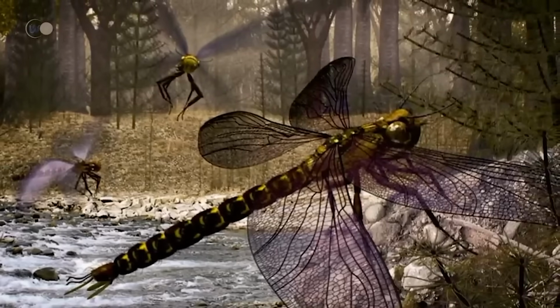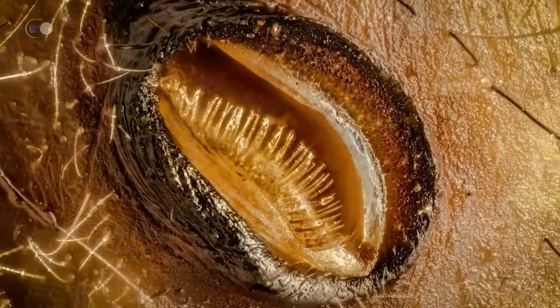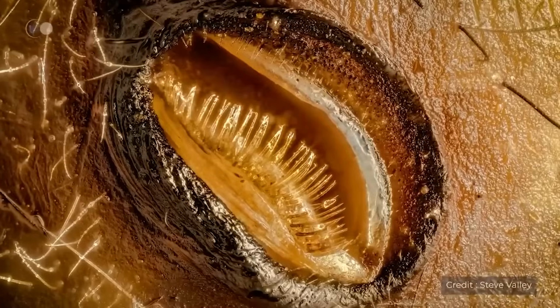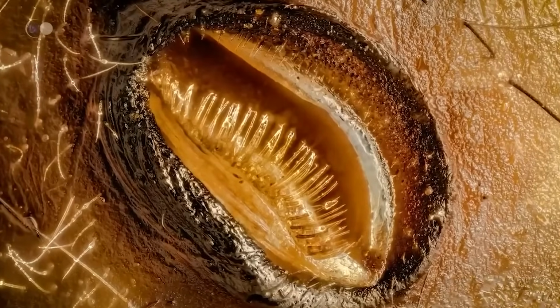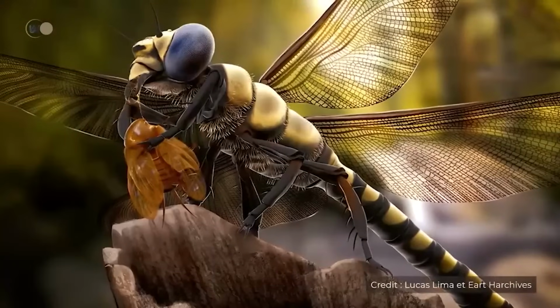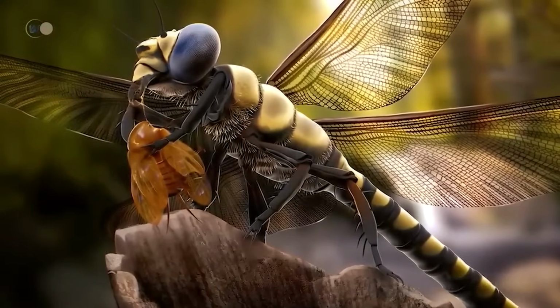Flight requires strong muscles and a lot of energy. Oxygen is one of the essential keys to flight. However, as we saw earlier, spiracles have their limits. Only a much higher oxygen content than nowadays could explain the feat the giant dragonfly was capable of.